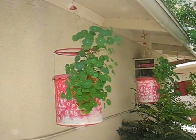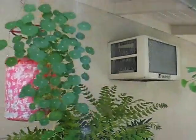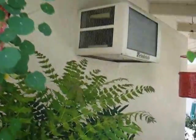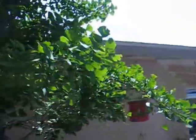Then we have the ones on the back side. You can see that, not the Nandinas, the nasturtiums, sorry. And you can see they're growing pretty well, and actually I'd picked a major section off of this one because it was growing down. I'm going to have to pick another major section off of it or clip it off, but still growing beautifully.